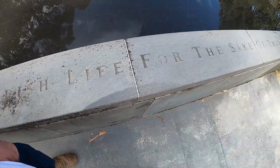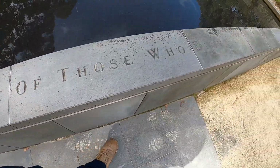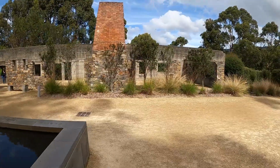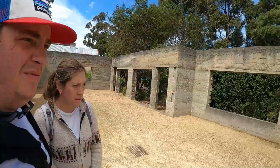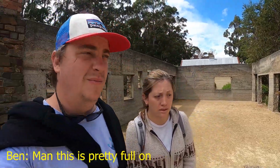Walking around this whole site was a solemn and kind of sad experience for me. Fortunately, these 2 events have had a really positive lasting legacy on the nation of Australia. Oh, this is still pretty cool.